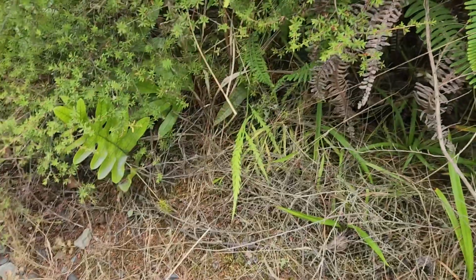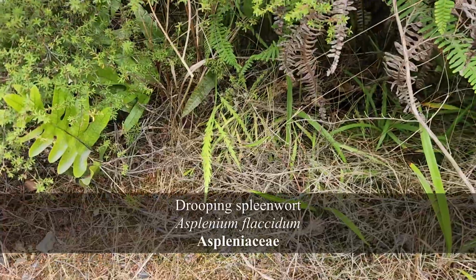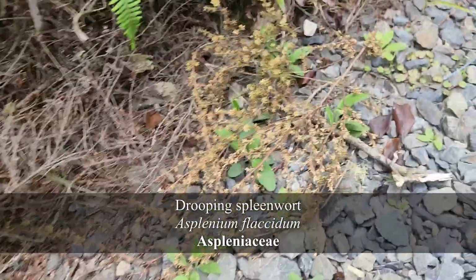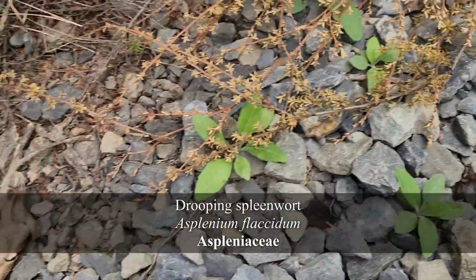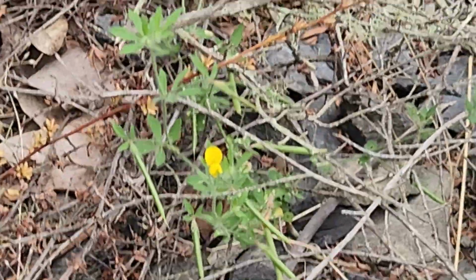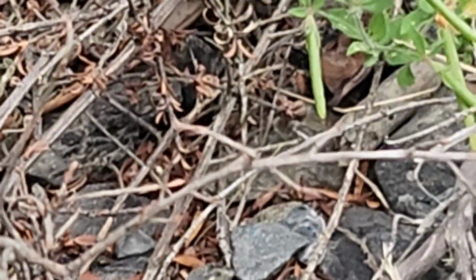There's another Asplenium there, Asplenium flaccidum. Probably quite a few things here that I could point out, to be honest, if I hung out on the ground for long enough. Mind you, I don't really know my little weeds there. That looks like a Fabaceae of some sort. Not sure. I don't know. Need to learn my weeds a bit better.